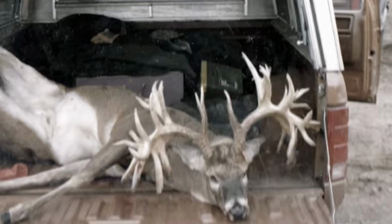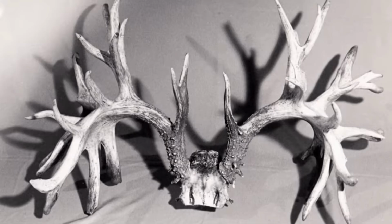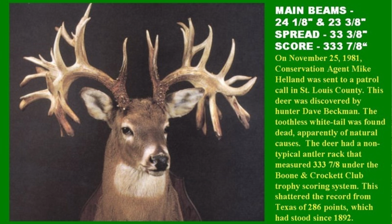The buck was discovered on November 25, 1981, alongside a road near St. Louis, Missouri. The deer was discovered by a hunter, but it was not shot with a bullet or arrow. The buck appeared to have died of natural causes. The toothless buck had a deformity in the lower jaw, causing it to be set back a few inches.